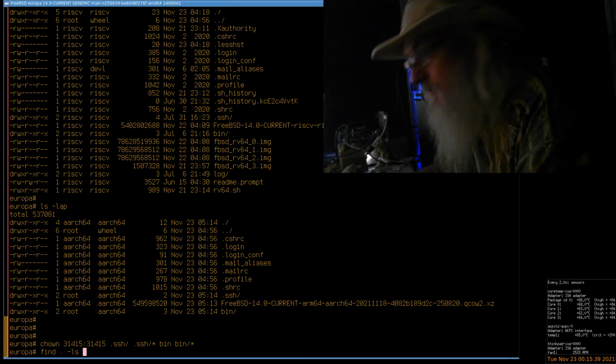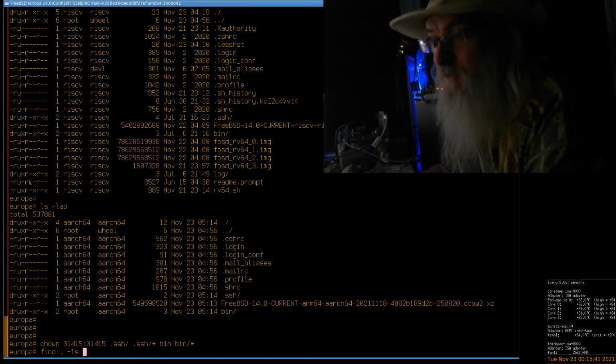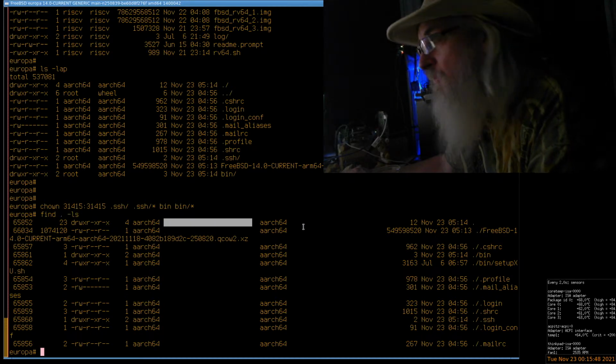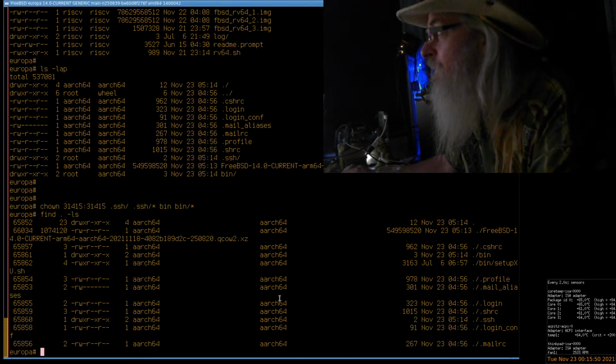We'll find . -ls. On FreeBSD, I've got a real problem with the output of find . -ls because it puts in huge amounts of white space.